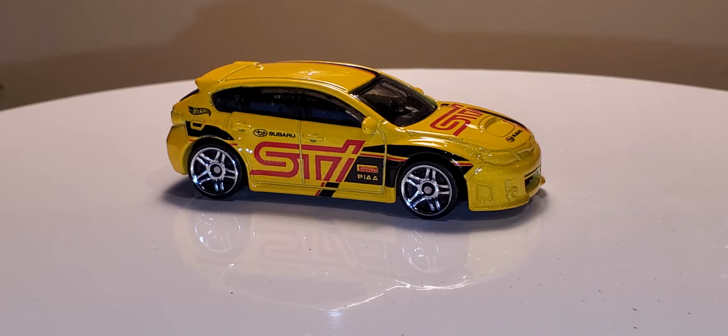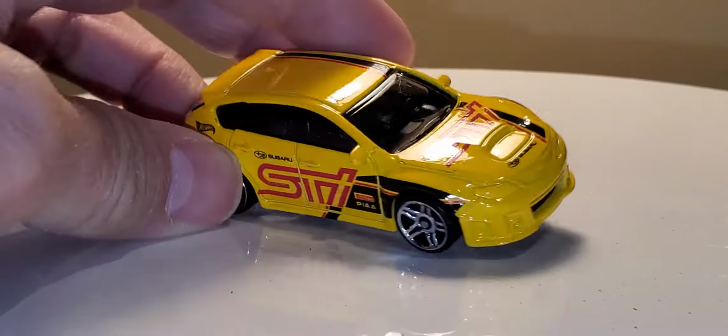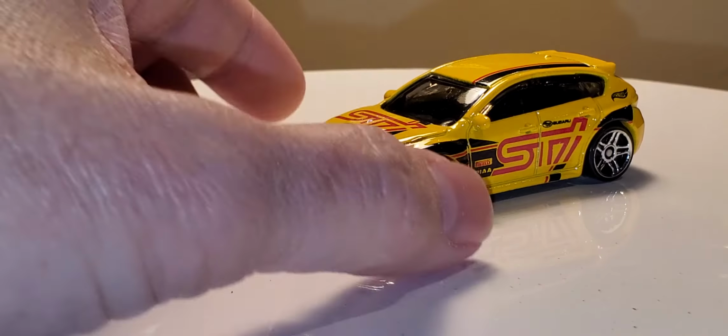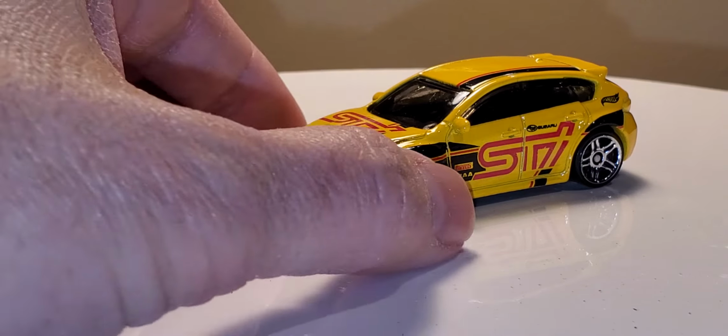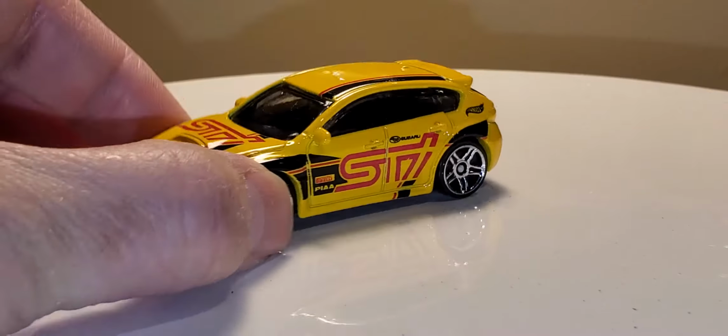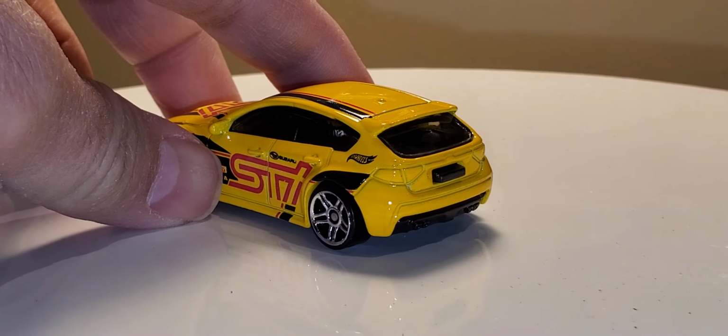It's never been a Super, but it has been a regular Treasure Hunt. If you remember, many years ago, there was a battleship-type gray Super Treasure Hunt. Found a whole bunch of them too. But yeah, this is nice. And of course, we've obviously seen this casting in the Fast and Furious releases as well. I kind of like this one. Good deco.